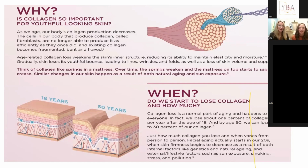As we age, our body's collagen production decreases, and the cells that our body uses to produce collagen, which are the fibroblasts, are no longer able to produce as effectively as they once did. The existing collagen becomes fragmented, bent and unorganized, and the age-related loss causes folds and wrinkles in the skin, loss of elasticity and moisture. I love this analogy, thinking like a mattress, where for a good bed, we need a nice platform, like a box spring, and then the mattress, which is the cushion, which would equate to the collagen and elastin in the fat cells, and then the sheets being the skin. When we don't have either the structure or the collagen and the fat component, then there is sinking because we don't have that support.